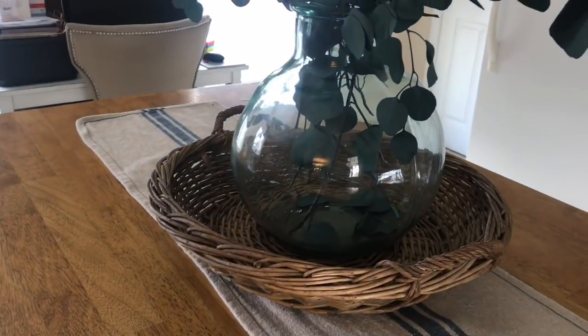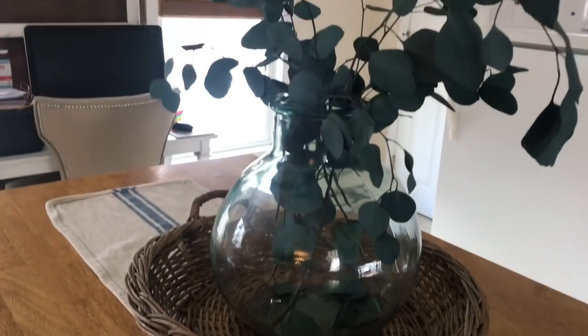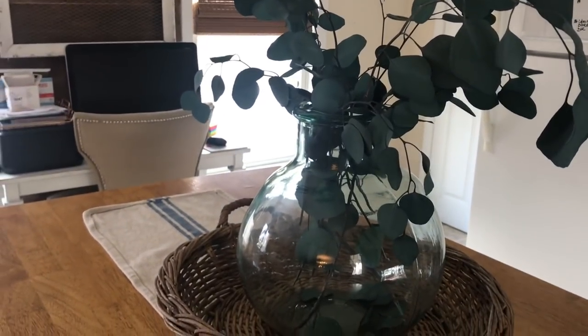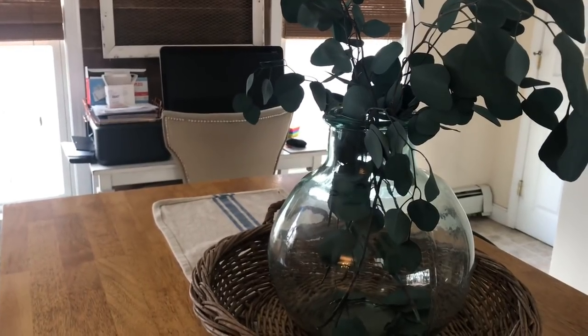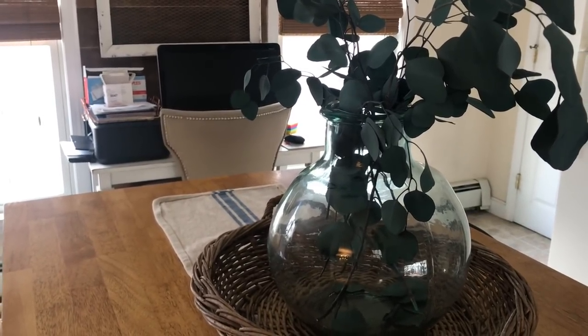I just have this basket with this pretty blue glass again, and then the eucalyptus. I got the eucalyptus from Hobby Lobby. And they are always out of it, so I was very excited that they actually had it in stock for once.